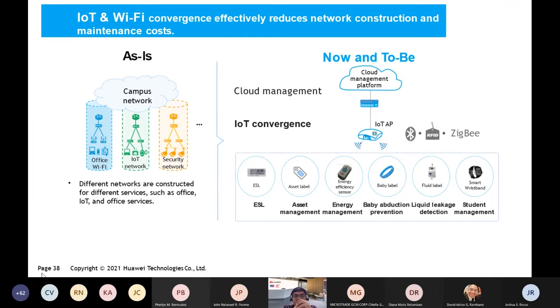So Huawei now has a cloud management platform with Internet of Things convenience, the IoT AP plus Bluetooth. We have RFID modules like Zigbee, so we have asset tracking and then energy sensing. We can monitor the energy and bed level for the hospital scenario, and also the fluid level for oil and gas companies, and a smart wristband for schools and offices for student management.